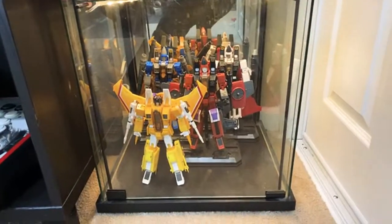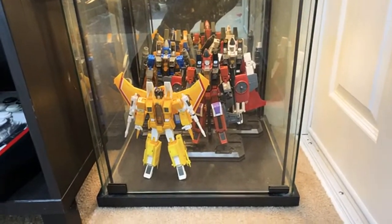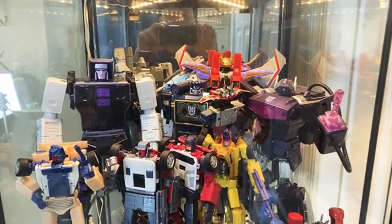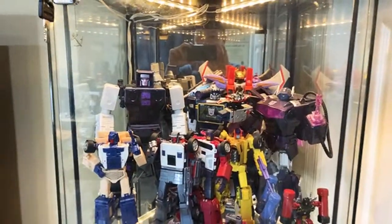These are my Coneheads and my random Sunstorm. He's the Seeker I typically end up using for comparisons just because he's close and easy. My Starscream is King Starscream, so he's with his cape and everything.